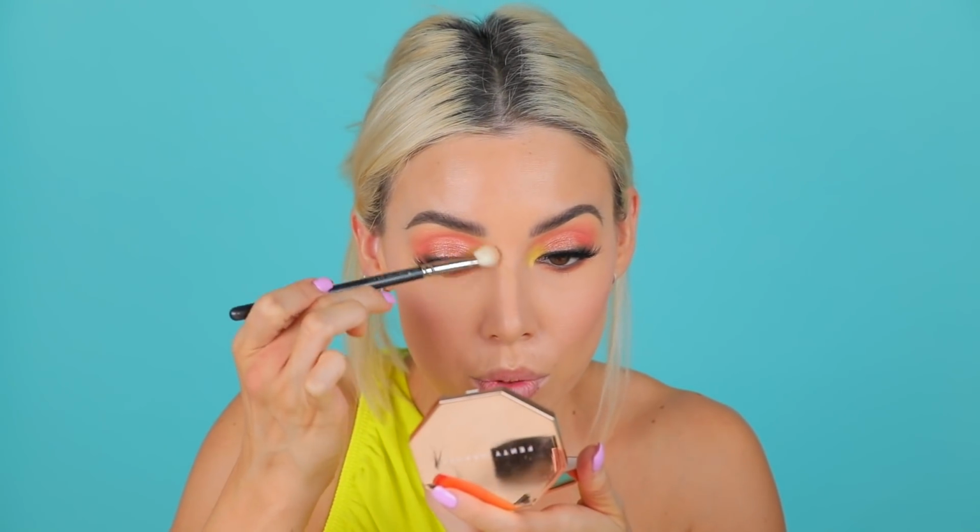I feel like I haven't been this into a palette in a long time. You know what it reminds me of? It kind of reminds me of that Urban Decay Beached or whatever, but way better. This one feels a lot more usable. So now I'm going to contour the nose a little bit. This is the Fenty Beauty Bronzer in the shade Shady Biz, which I have really been liking. This one is my go-to shade.